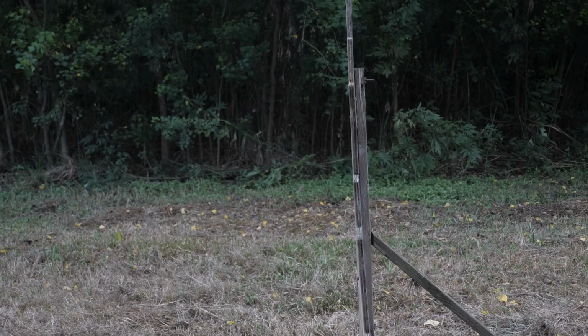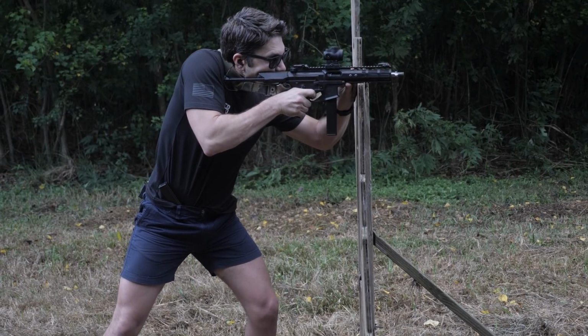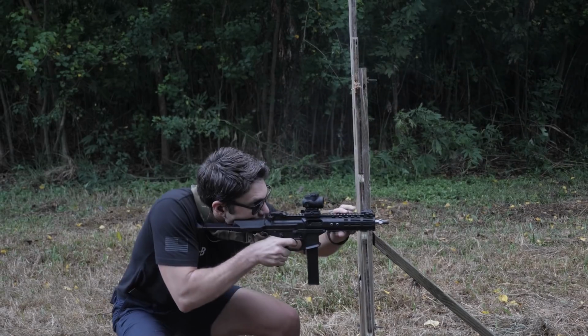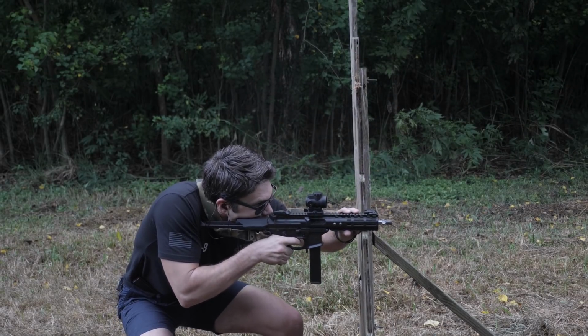As far as negatives go, you are still just shooting an AR9. Granted, it's an AR9 with a fantastic trigger and with some bells and whistles, but it's still just an AR9.